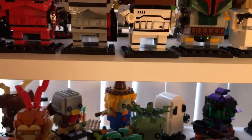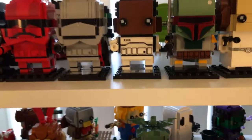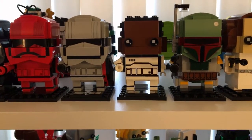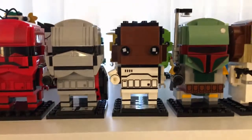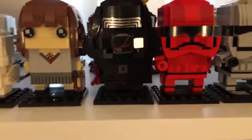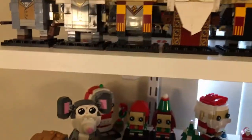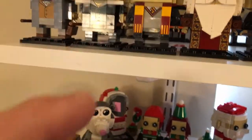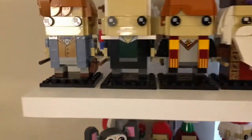This one here is an exclusive. It's a Toys R Us exclusive, the Finn in the Stormtrooper outfit from the movie The Force Awakens, when he rejected the dark side and wanted to be a good guy. There's Captain Phasma. Here's the Sith Trooper along with Kylo Ren there. Hermione, Hedwig, and a whole slew of Harry Potter. You got Harry Potter, Dumbledore, I believe that's Ron Weasley. And then Newt Scamander and Johnny Depp's character. You guys might correct me on that. I can't remember what his name is right now.